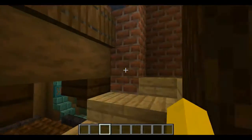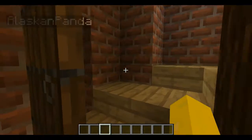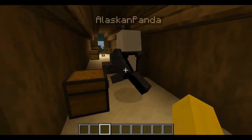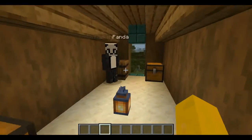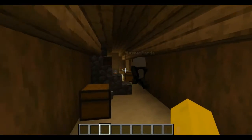So right up the stairs over here, and through this door. Not a whole lot to see up here, mostly just a bunch of storage space, but, you know, gotta keep it tucked up somewhere, so a whole bunch of spots to store whatever it is you need to keep track of.